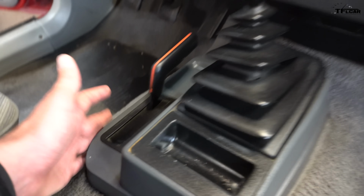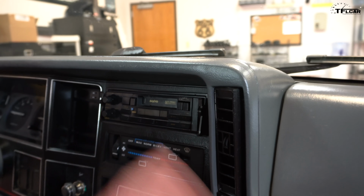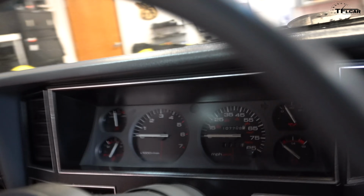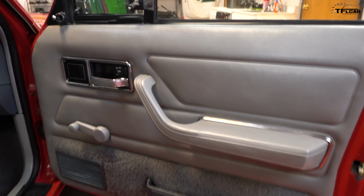So you can see that this is a 4-wheel drive Comanche: 2 high, 4 high, neutral, 4 low, with air conditioning and heat. Someone put an aftermarket radio in, which is kind of bad, but it's got the gauge package, so it's got the full gauges, and the steering wheel's in good shape. It's just a really clean Jeep on the inside. All the door cards are in really good condition. Roll down manual windows, of course.